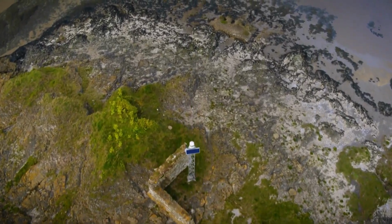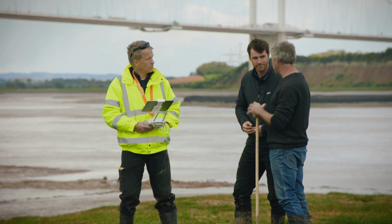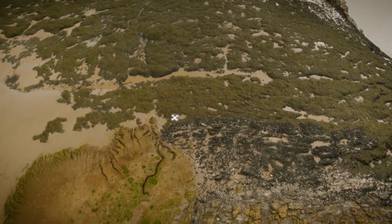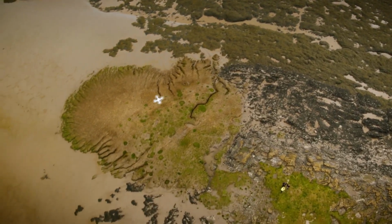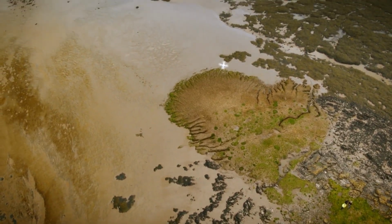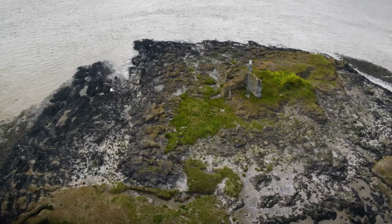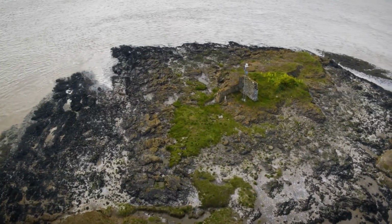So again, that's the importance of mapping all of this topography in detail, put the pieces together and then work out the bigger picture. We could be on our way to seeing a reconstruction of St Trogs as it was in the Middle Ages, and that might well reveal some surprising features of the building.